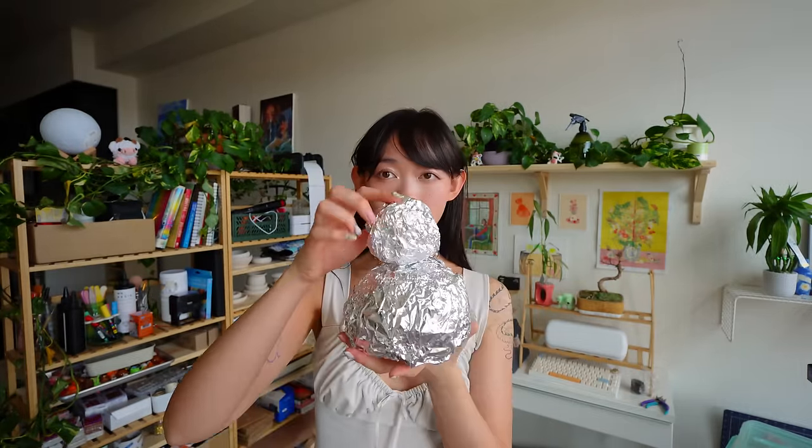Okay, so the easy part is done. This is, it's so big. So this is Maxine's body, and here we have the tangerine.